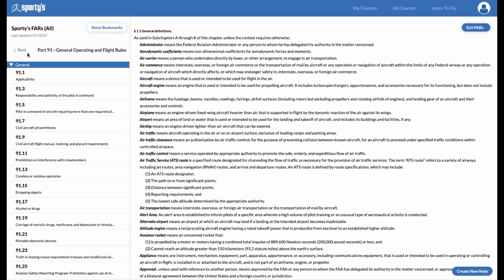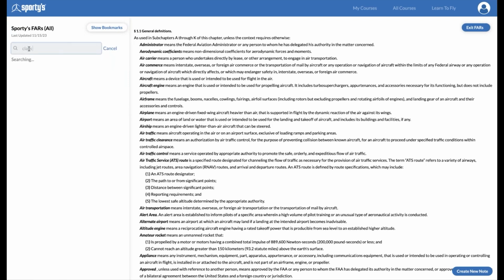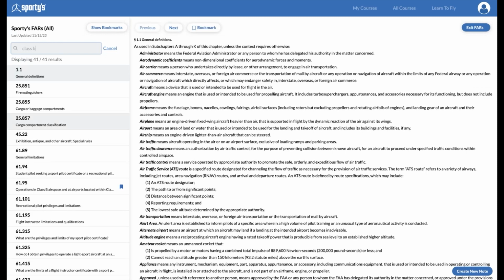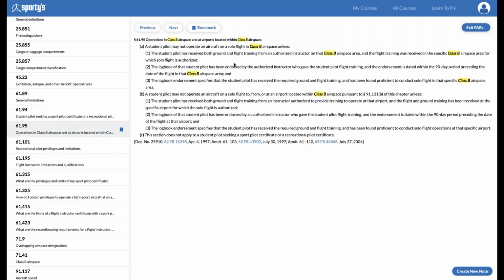And that's pretty overwhelming to just say, I want to go read the regulations. That's never a good idea, and you won't stay awake for very long. But what you can do is use the search feature here to search for particular regulations. So if you are doing a ground topic with your instructor or in the course, and you want to know more about Class B, I search for that keyword, Class B, and it takes us to that regulation.